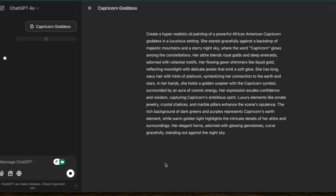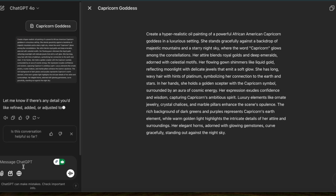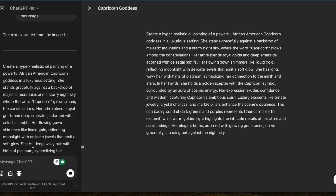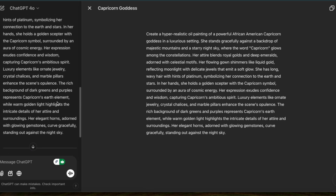And, oops, let me say, can you extract the text from this image? And what it will do, it will extract the text. So just a little quick tip. Okay, and there's the extracted text. So just a quick tip for you.